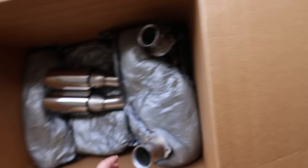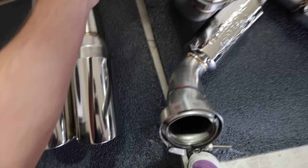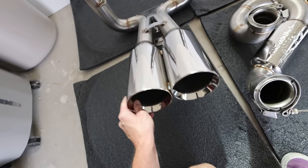I have absolutely no good excuse for this. For whatever reason, my Murcielago has had a stock setup this entire time. Just look at the girth on these exhaust tips. What? Yo, this is gonna be properly good.